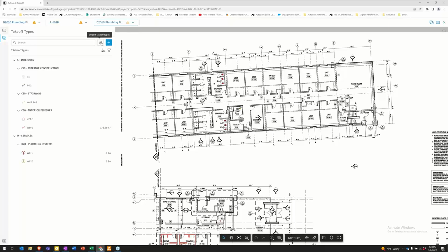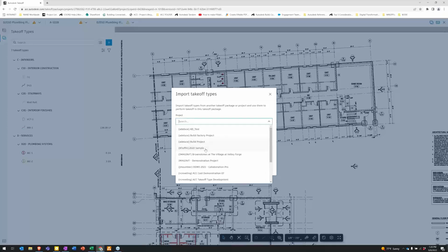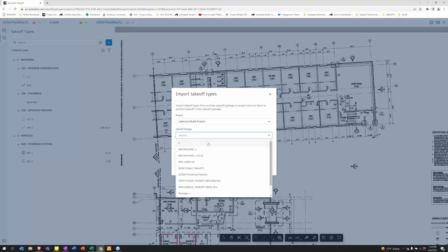Notice import takeoff types. So, once you've established that classification system and you start creating all of your types, it's very templatized, as this software is across the board. You can go and grab it from an old project and bring it into this project. So say that I want to grab some types from one of my old projects. I can go and grab a bid package from there and pull it into this project, okay?